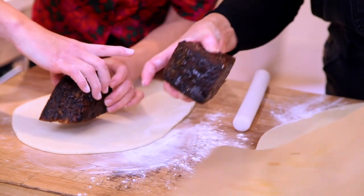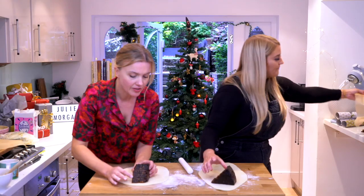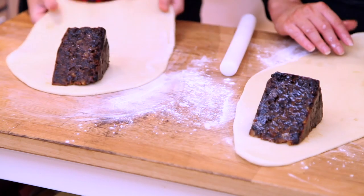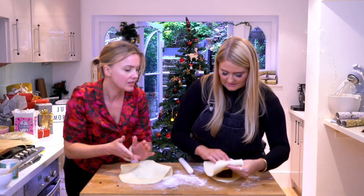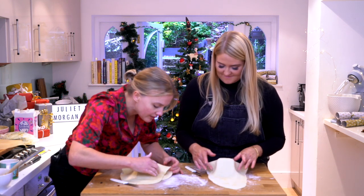Right. Pop your slice just at the end of like that with the nose pointing that way, because that's what they call the point, isn't it? The nose of the cheese. And just fold it over there so you join it like this. Nice and tight to that. Fairly tight. It's like wrapping a present really, so just fold in the side.